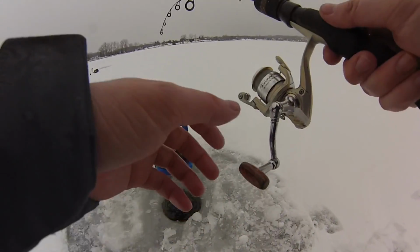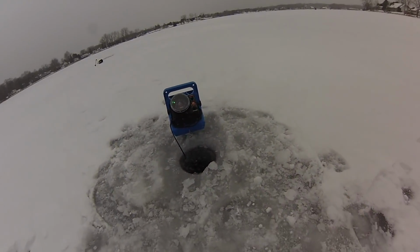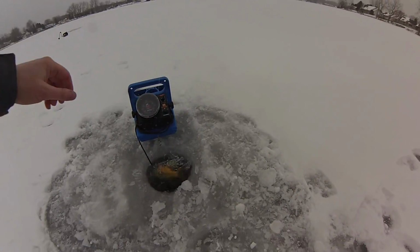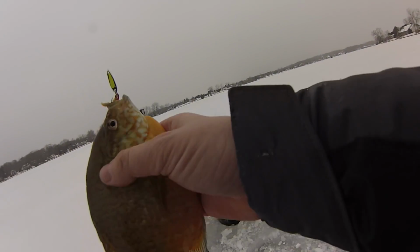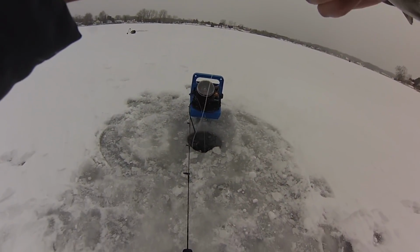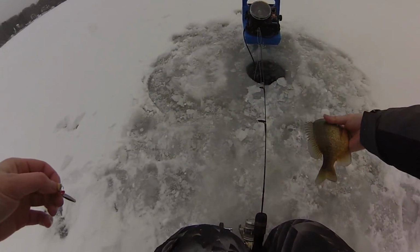Oh, there's two. Oh my gosh, dude. They're coming up on it the second it drops down there, they're all over it. It's another big old pumpkin seed. Oh my gosh, man. We're just catching Goliath pumpkin seeds out here. It's another 7-8 inch fish.